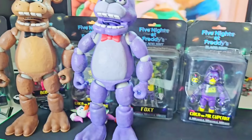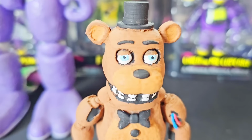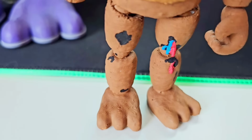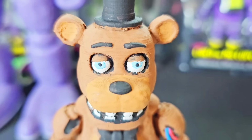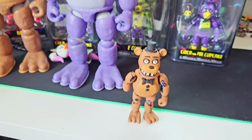And of course, my custom Five Nights at Freddy's action figure, which is my custom Withered Freddy action figure that is 3D printed and painted. He's super cool. I made a whole tutorial video on him, and I just love him so much. I think he's absolutely awesome, and one of the coolest figures I own, well, because I made him.